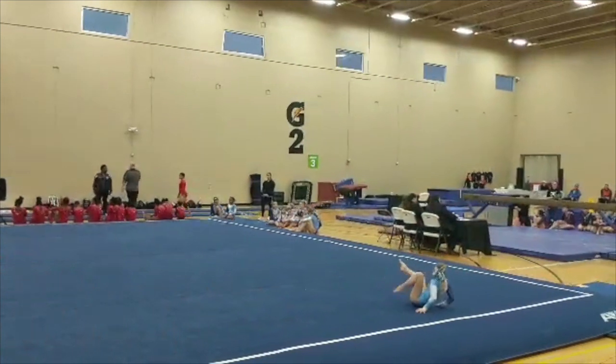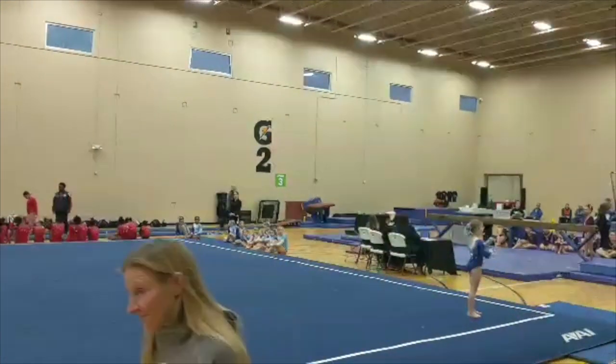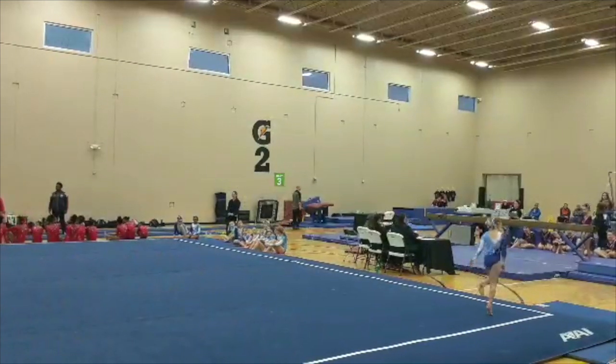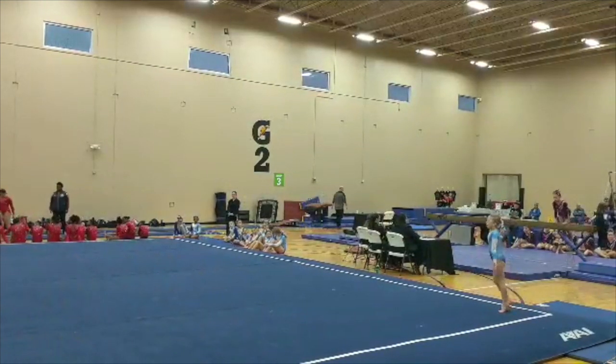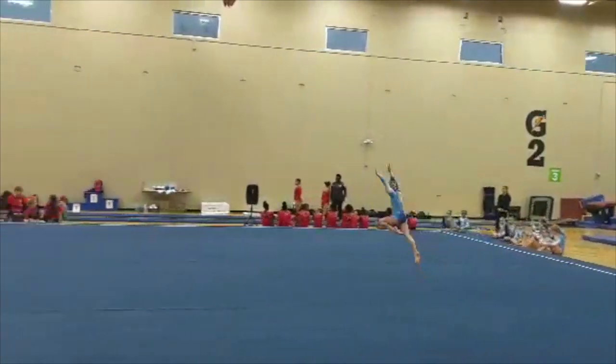So Amelia does a nice job with her dance, but you can see there are points throughout her routine where her toes are just not pointed the way they should be. So there are deductions for footwork that will happen as an overall routine deduction.